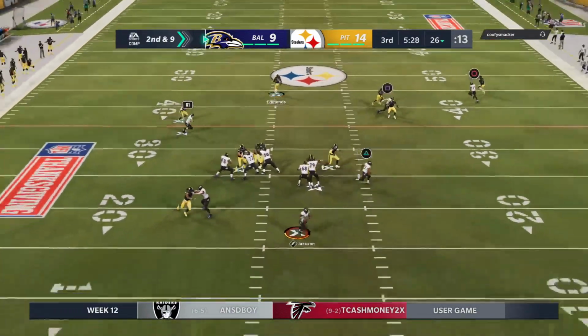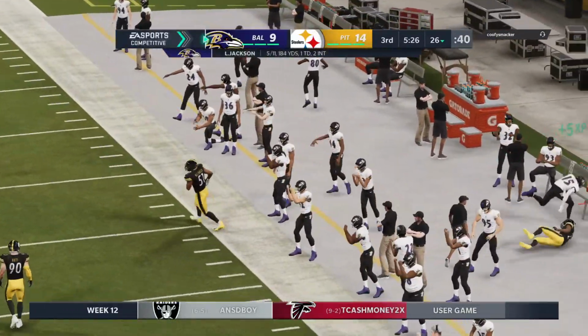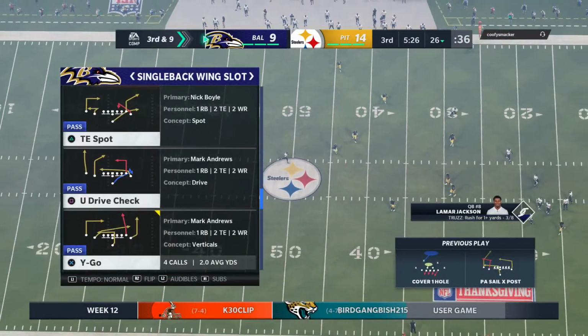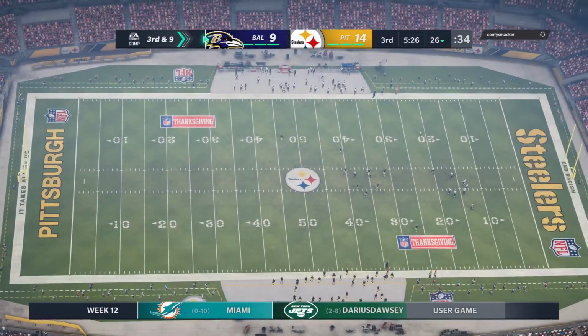Now this time he'll look to throw. He'll buy some time right. And this one taken in on the right sideline, but not in the field of play. They say it's incomplete. The throw led him a little too far. It brings up third down.